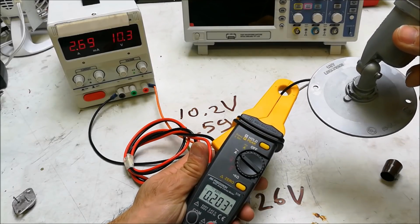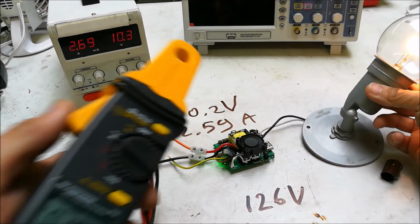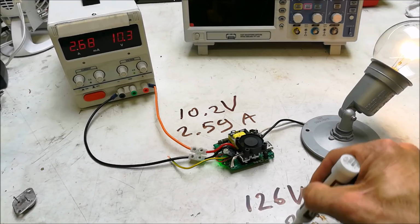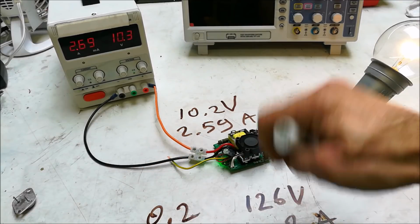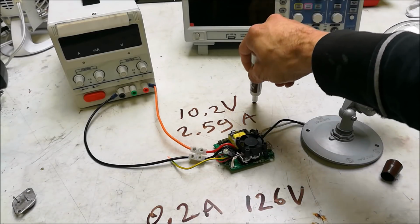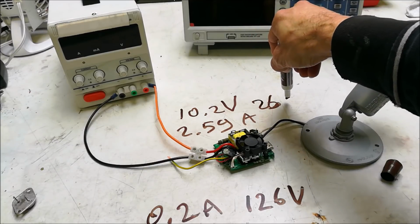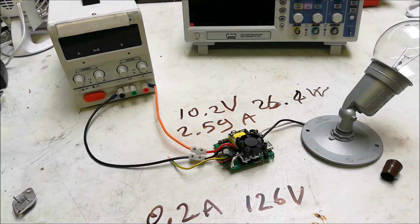We are talking about 0.2 amps. So 200 milliamps. Now we do some calculation. Turn off this device and do some calculations. So if we are talking about 10.2 times 2.59, it's about 26.4 watts. So 26.4 watts input.